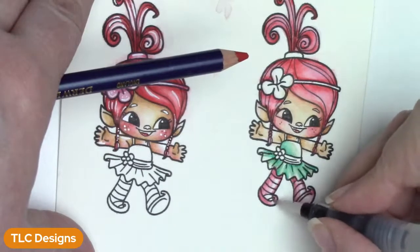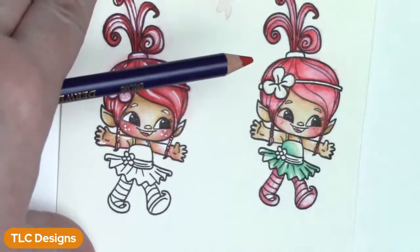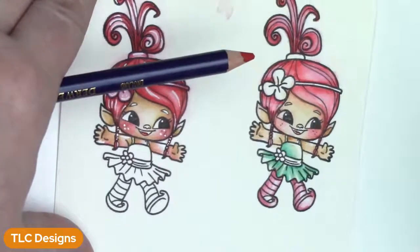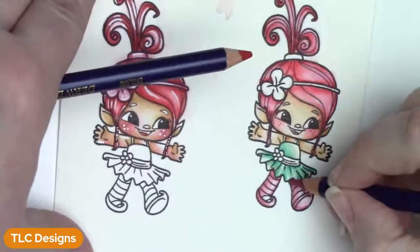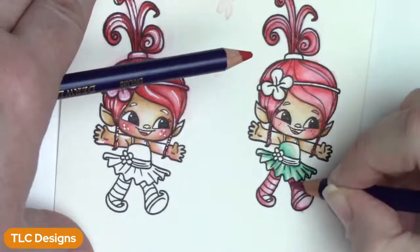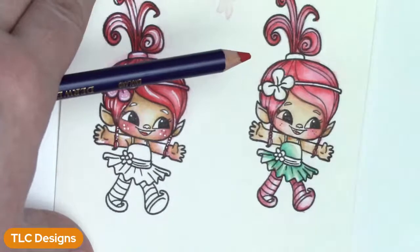Watercolor is a lot more forgiving than colored pencil, because you can take some water and dab it off with a paper towel and it comes out. Yeah, colored pencil is not quite that easy. So definitely, this is an easier medium for me to work with. It's more forgiving.